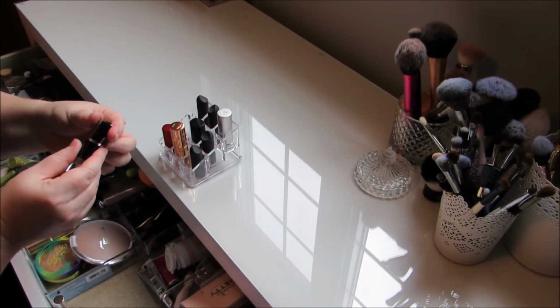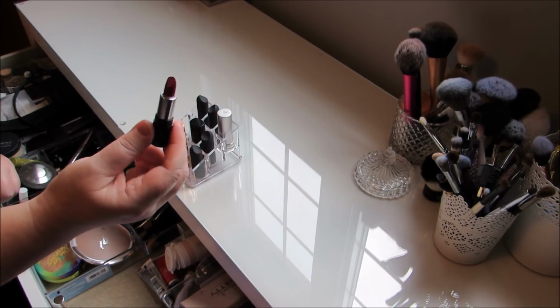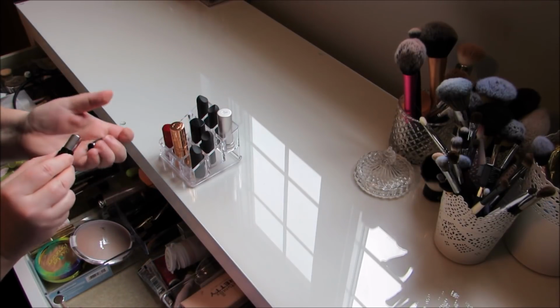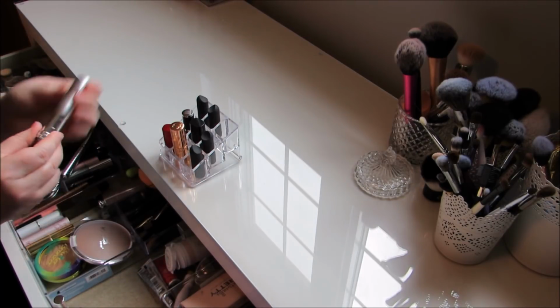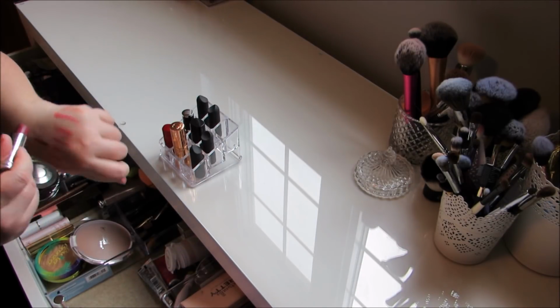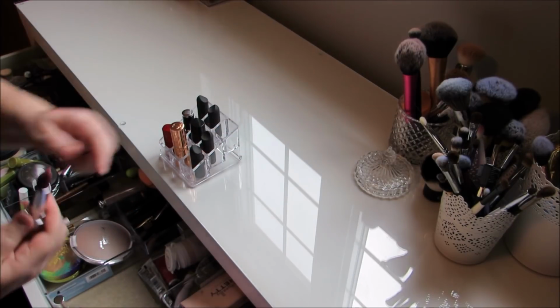This was a deluxe sample from Sephora, Givenchy. Isn't that a gorgeous red? And last but not least, this is by Lancome. It's right there. It's a nice fall color.